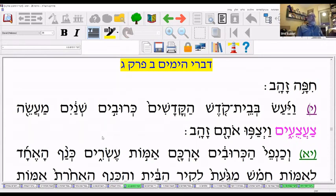It means, and we know from elsewhere, that the Kruvim looked like children. I think it's the Targum Unklis that translates Kruv as Kraviyah. Ravya in Aramaic means a child or a young person, and that's how he understood Kruv.